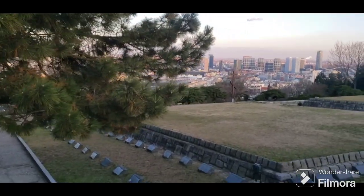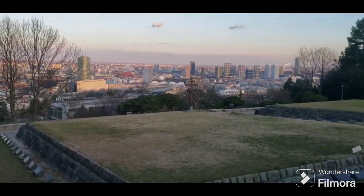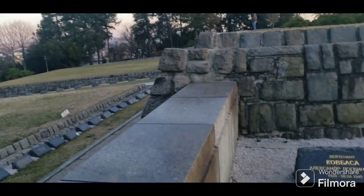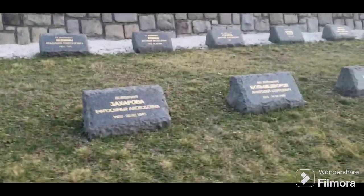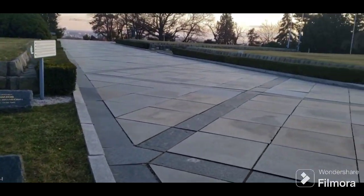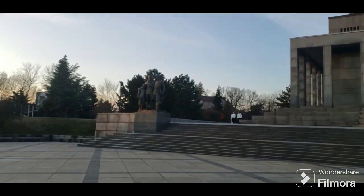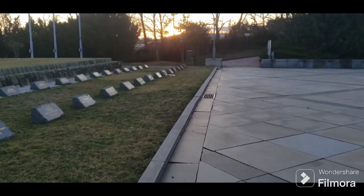So at this point we're walking out of the memorial site, then some other beautiful views of the city right there. And at this point we were concerned to leave the place because the sun is almost setting. Then those are some of the many graveyards of the soldiers. Yep, then that's the way out. I think to the back entrance or something, because this looks like the front side of the monument. And we walked our way out through what looked like the main entrance.